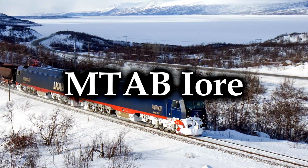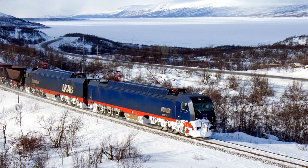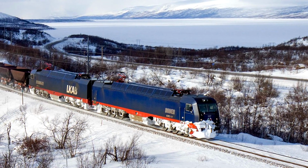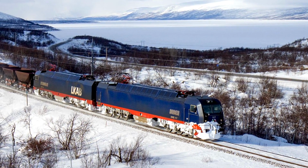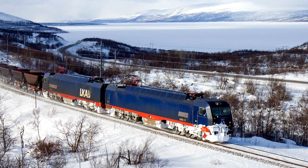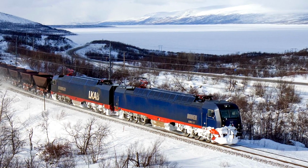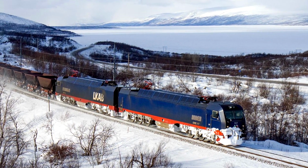The MTAB Iore, or Iore, which I still haven't quite determined exactly how you say that. Also, didn't I just talk about this? And yes, I did. This is a Swedish locomotive, built by Adtrans, then later Bombardier. 34 have been produced since the year 2000, and they're meant to operate as one unit, in pairs. They can operate solo, but they're very rarely ever seen that way.